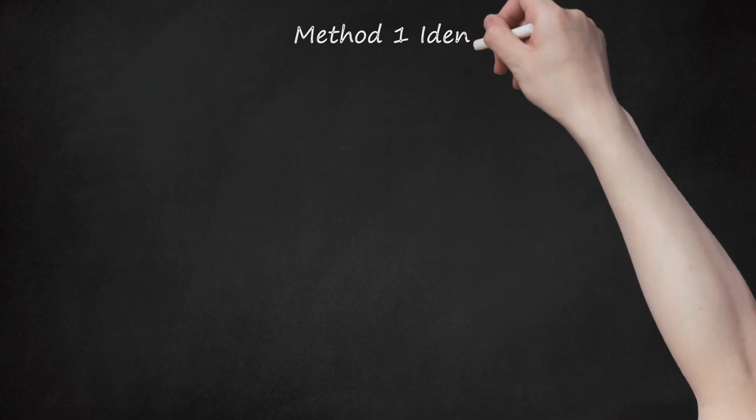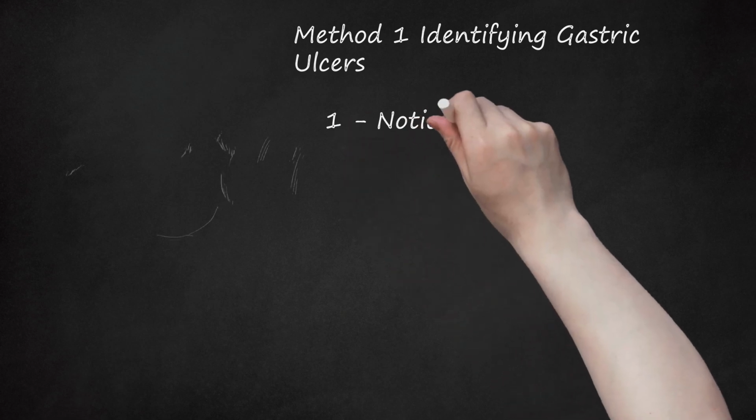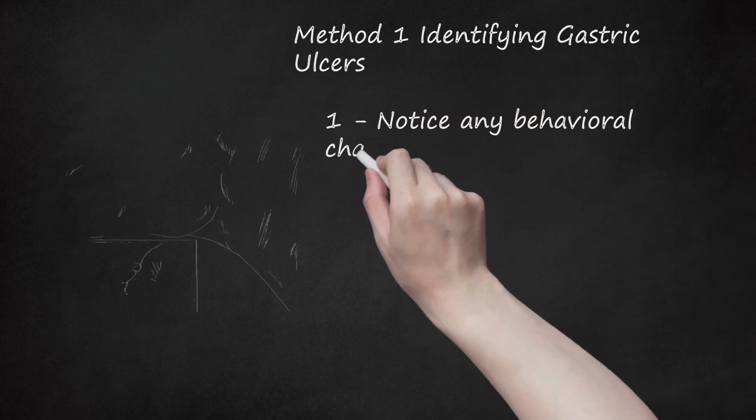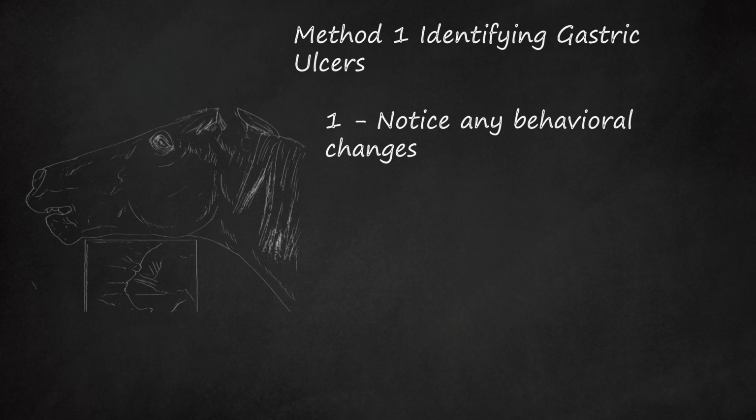Method 1. Identifying gastric ulcers. 1. Notice any behavioral changes. Symptoms of gastric ulcers can be nonspecific and hard to notice. Your horse may alter their behavior if they have a stomach ulcer.